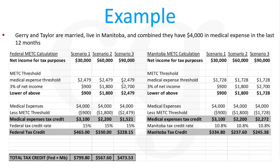So you can see that across the board. And then the 3% will be at 3% of the income. So 900, 3% of 60,000, 1,800, 3% of 90,000. And you can see the lower one is the one we go with. That's the bolded one in each of the three scenarios. Now we got those 4,000 medical expenses. We're combining them. What if that spouse who claimed it had 30,000? Well, they have a lower threshold. It's only $900, which means they can actually get 3,100 of the tax credit.